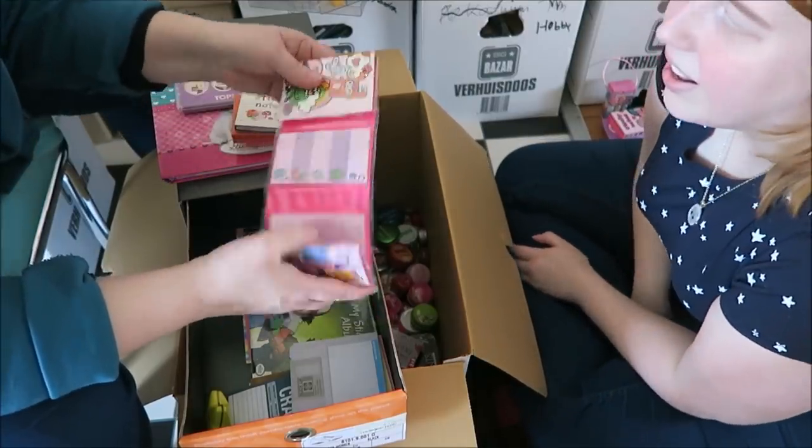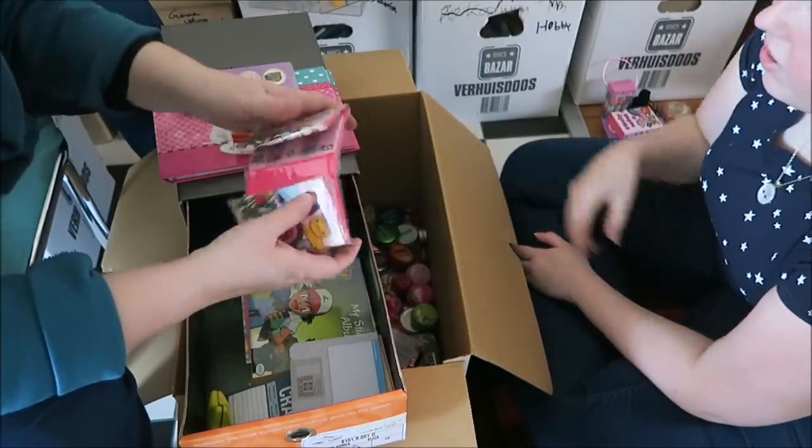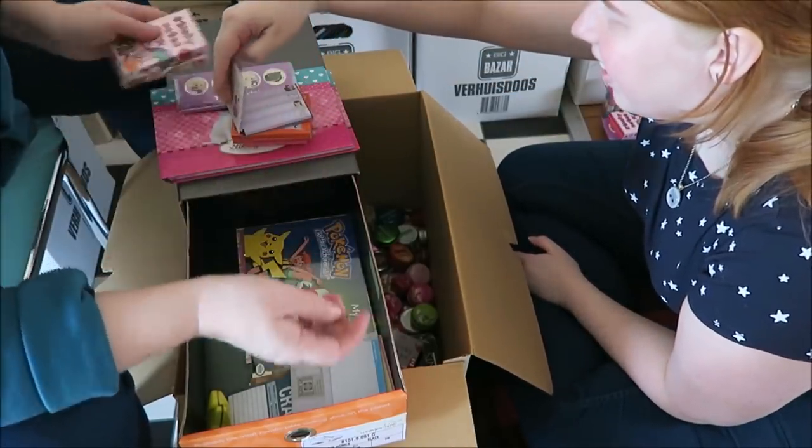I've already seen these. Why do I have another one? Is that the same one? It's the same one. I have the open one. Oh, I have no idea.